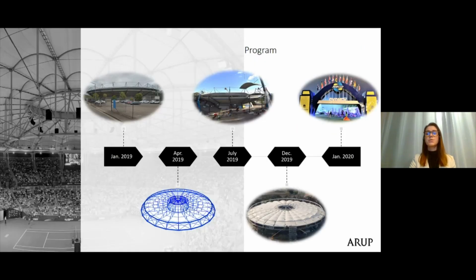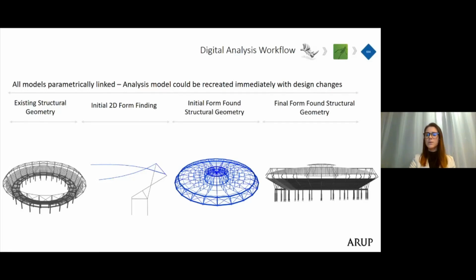The program was extremely tight. We had 12 months from project commencement to the completion and the opening event. It would not have been possible to meet this tight deadline without adopting a digital solution. It's not uncommon for Arup to develop some form of digital workflow, so I won't spend too much time on this, but in short, we used 3 key tools to automate our design. We used Rhino, Grasshopper, and GSA. For the duration of the project, the design was kept solely in a 3D environment. This made it extremely fast to reanalyze varying geometries.